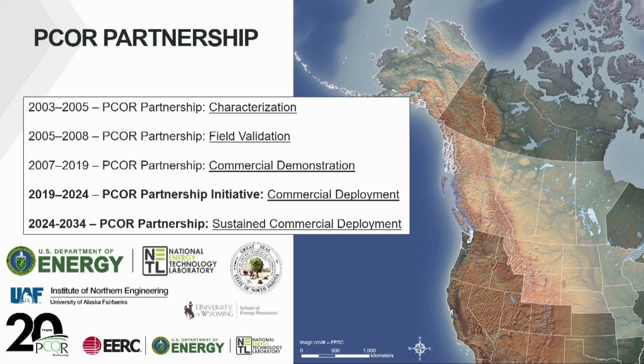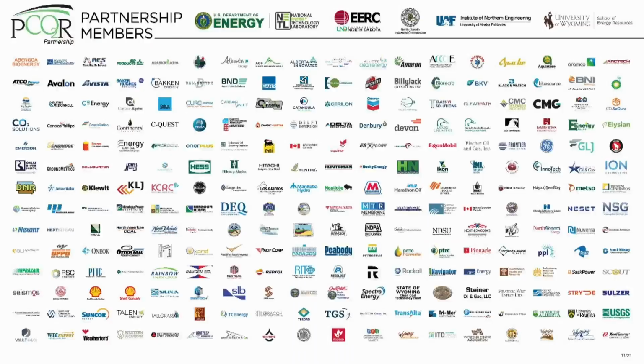We started out characterizing our region, identifying the subsurface geologic formations that are ideal for and suited for large-scale CO2 storage. And then we identified the major stationary sources that would be ideal for carbon capture and storage. That led to another phase where we did field validation and pilot testing, and then we did a commercial demonstration. We worked with an industry partner to demonstrate 1 million tons of CO2 stored on an annual basis and the ability to monitor that CO2 in the subsurface. And today we're focused on commercial deployment. This is a very diverse partnership. Over the course of 20 years, we've gained over 260 partners.